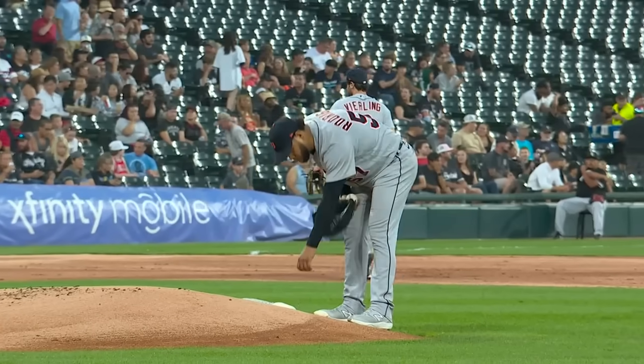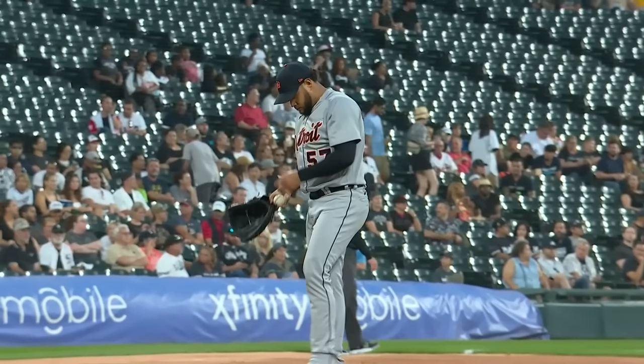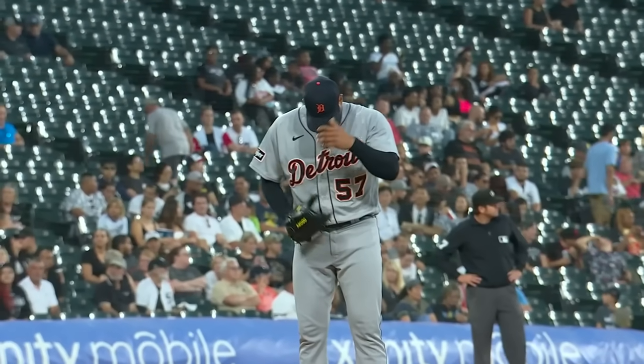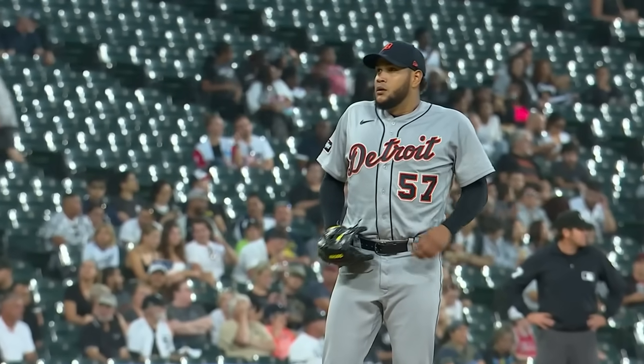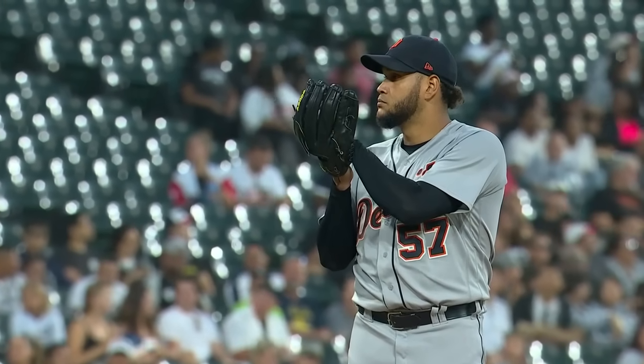Eduardo Rodriguez starting for the Tigers tonight. Eduardo's coming off a rough start against Houston, where his command just wasn't as sharp as we've seen it all year. But he does have a 3-0 record with a 2.55 ERA lifetime here at Guaranteed Rate Field.